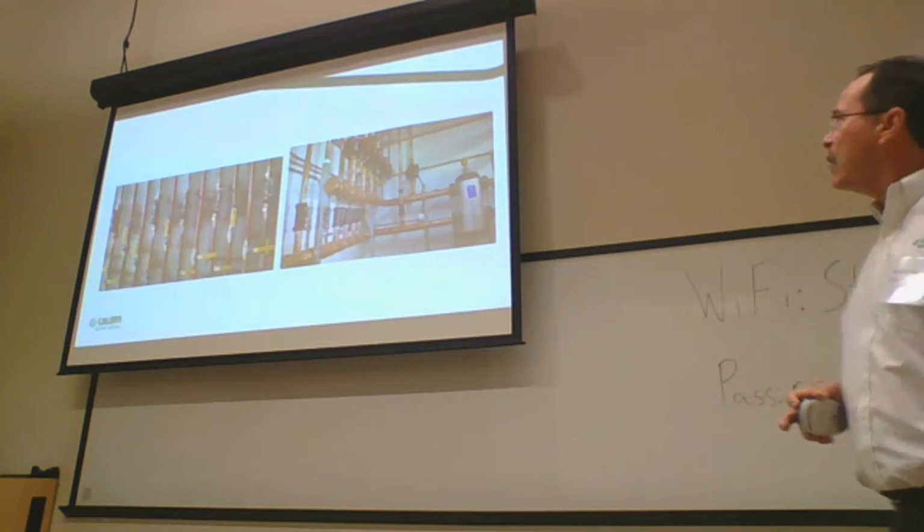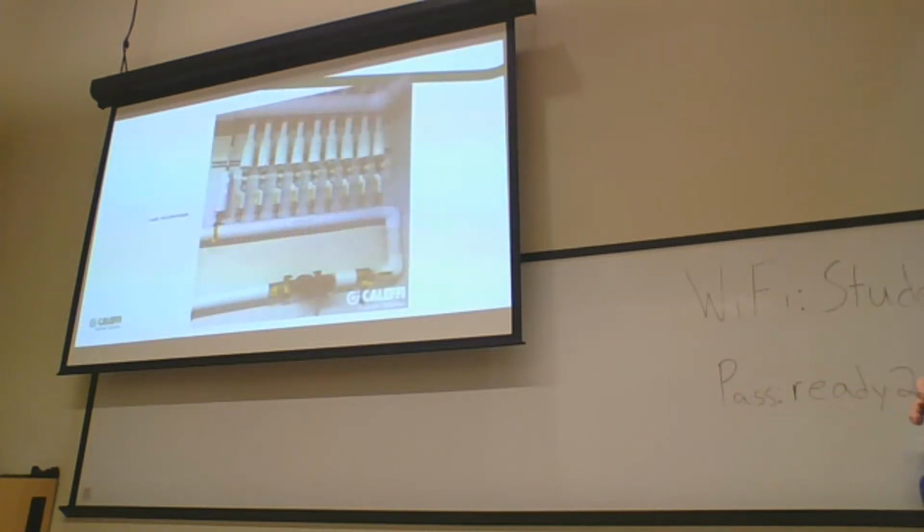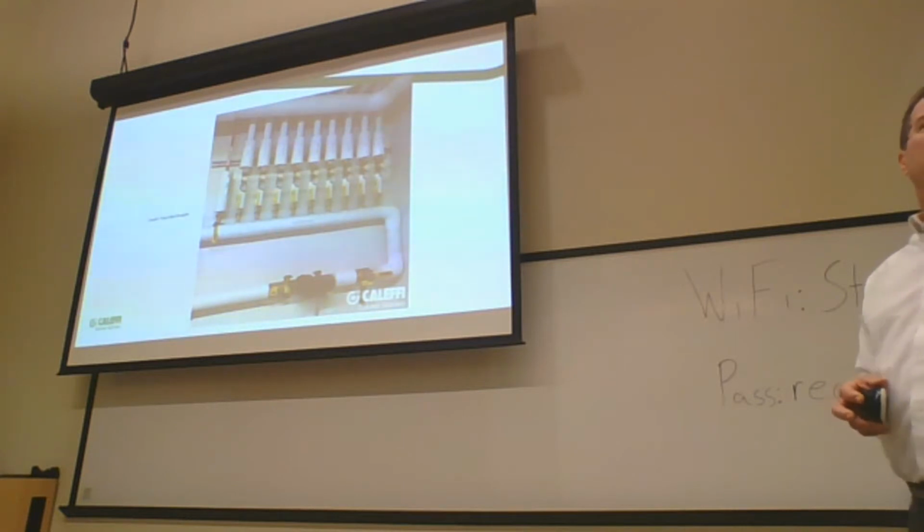So what else do we have here? This one is really cool. I was actually on this job. This is a house up in Massachusetts, a big house, and they had 10 zones, and each of these thermal balancing valves are on the return pipe. So all those returns from those different domestic hot water circuits come back to this return pipe here, and then there's our circulator for the domestic. So they did beautiful work here. That's a really nice job.